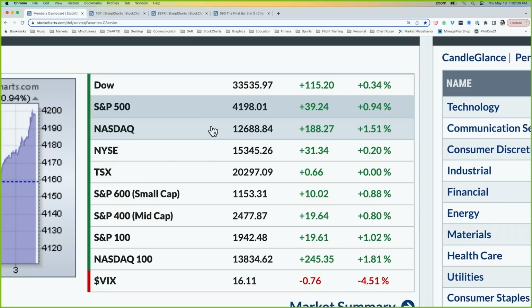The NASDAQ composite leading the way higher today, up 1.5%. The NASDAQ 100 actually up a little bit more, 1.8%. The Dow was most of the day actually in the red. So you had that sort of very familiar pattern of the NASDAQ in the green, the Dow in the red, and the S&P in the middle. But everything got dragged up by the close. The Dow actually still finished up about 1/3%.